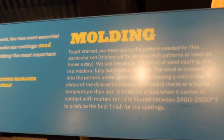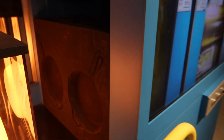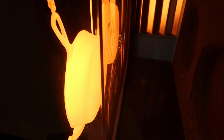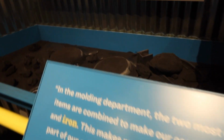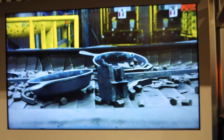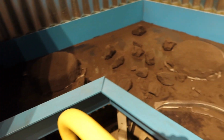So this talks about the molding. They grab the pattern, which is right here, and then it heats it up, and then it pushes it into that one, and it makes the pans, and then the dried pans come out over here with all the bits, and then it shakes all that stuff off in this big drum.